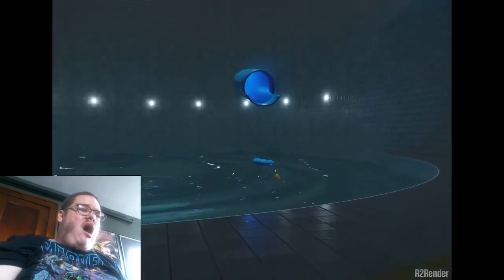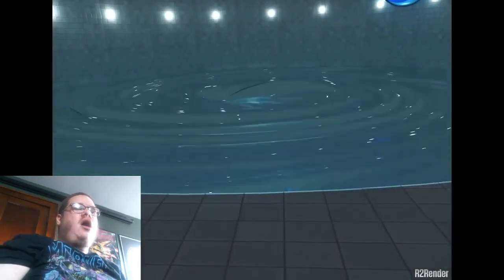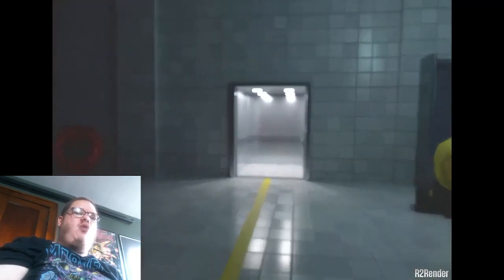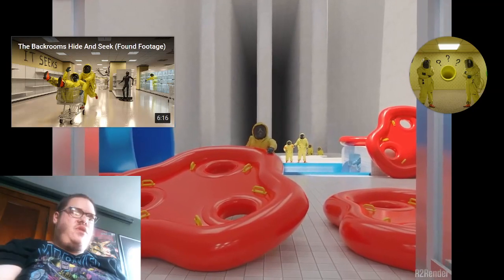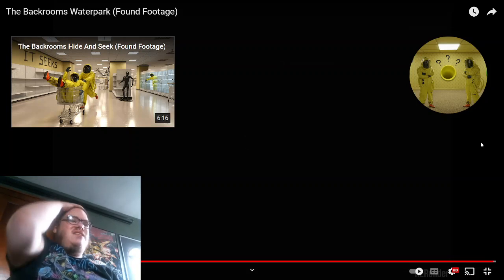Oh! No, no, no, that's not where we want to go! It's a whirlpool! Alright, ready to go? Yeah, we're ready to go. There's a whirlpool up here, and there's an elevator. Oh my gosh! This is something... Okay, I think that's it, right? Yep, okay. Well, there you go, guys.